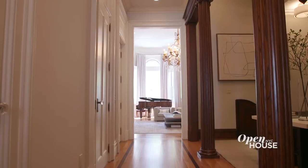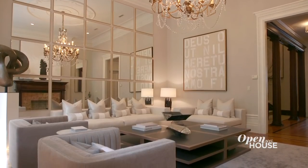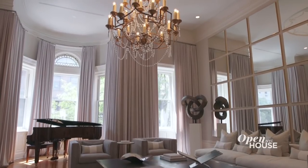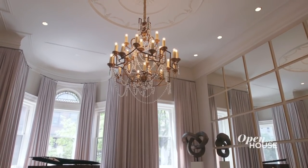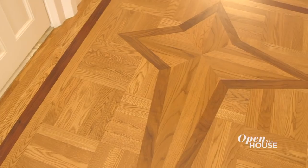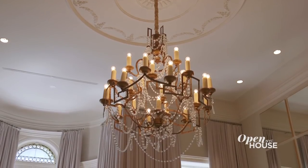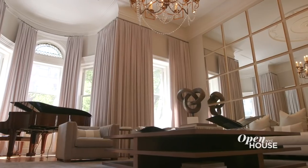This is the most impressive, formal, entertaining floor you will find in a townhouse on the Upper West Side. When you step into the living room, the first thing your eyes are drawn to are the 15-foot ceilings. The original detail has been retained and restored, but I'm not sure which is the more impressive centerpiece, the contemporary large coffee table or the enormous French chandelier above.